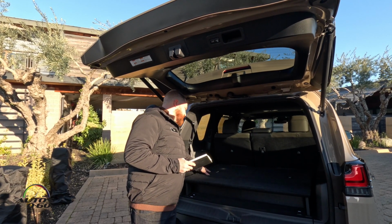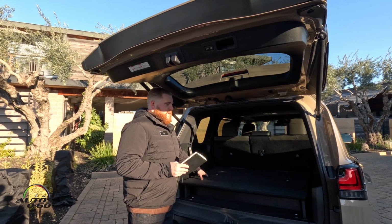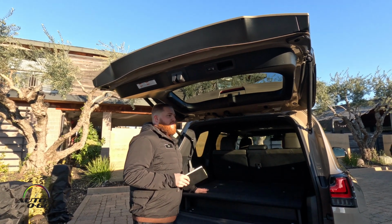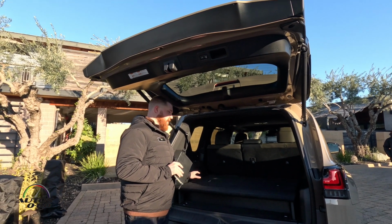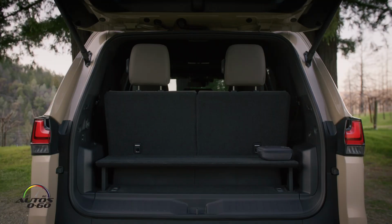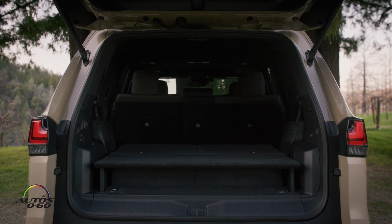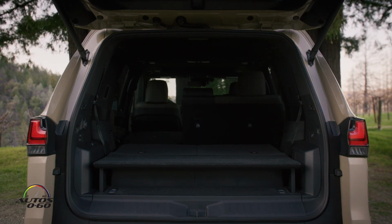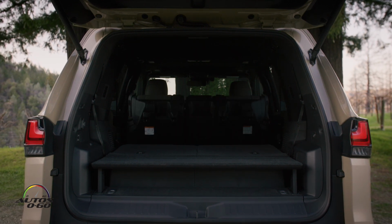So the fact that this has been supported and engineered to hold 176 pounds, that's 2 sets of tires, an air compressor, a bunch of tools, or a bunch of sports bags and any other camping gear that you might have. So that's a great usability feature. Also, because the headrests fold flat automatically, it's completely flat across there. So if you need to create some form of a deck system, you can do that even without taking the seats out, because you have a flat surface to work with.